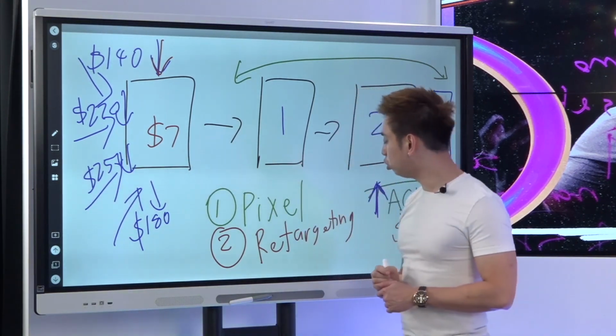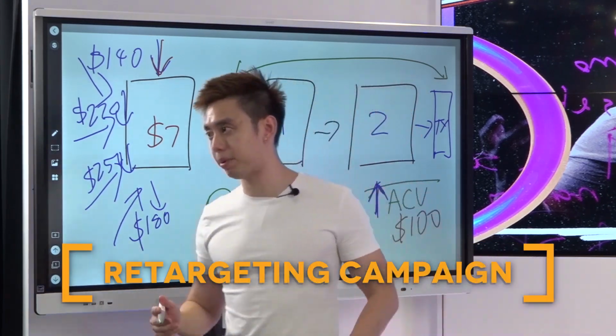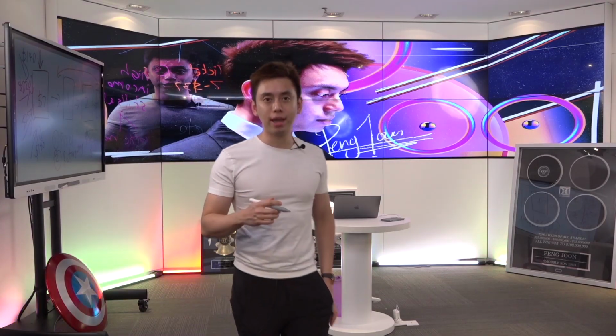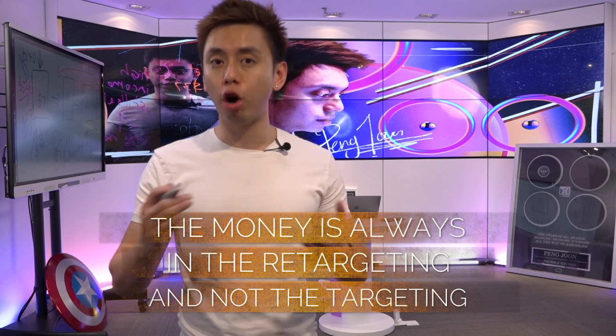So what you need to do is create a campaign called a retargeting campaign. You probably noticed this. Very often, have you noticed that when you land on an e-commerce store and leave that page, literally within 30 seconds, you see an ad from that company or store that you were on, and they seem to be following you everywhere, no matter where you go? That's just retargeting. Now, the money is always in retargeting, not targeting.